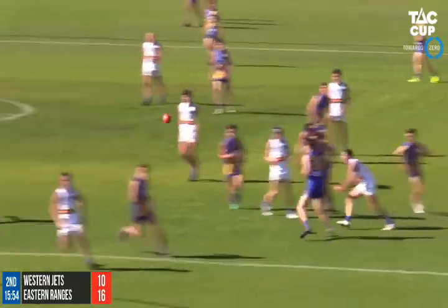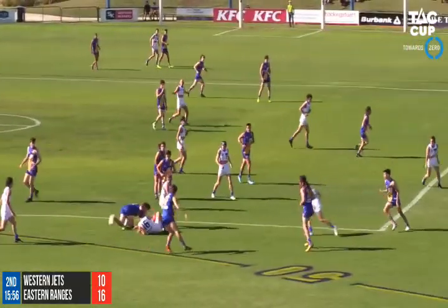Now the Rangers. A lot of work in close. There's an intercept. You're going to get caught.